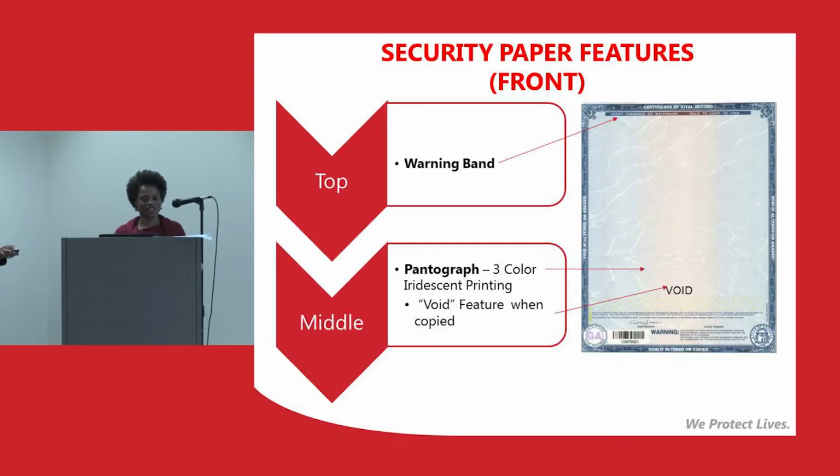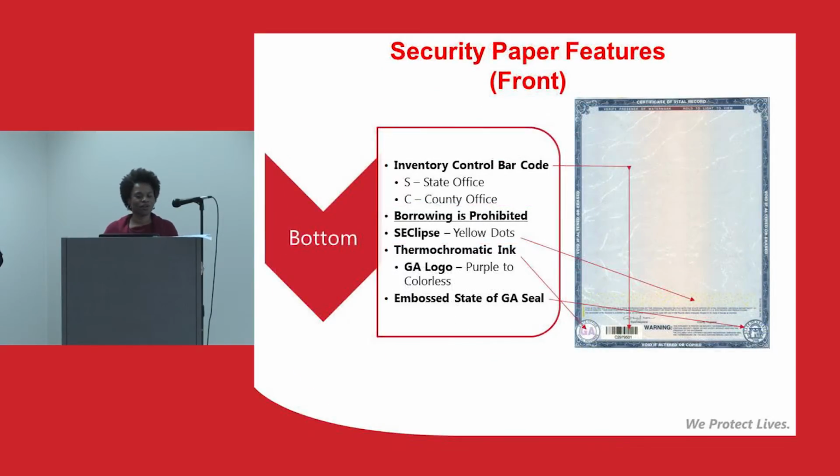Okay, the next security feature is called a pantograph. This is the three-color iridescent print that bleeds into each other in sequential order from blue, red to blue. And when the paper is copied, you'll see the presence of the word void. Were you able to see the pantograph? Okay.